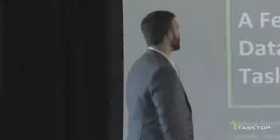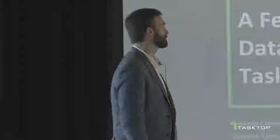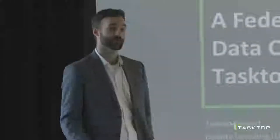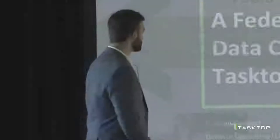So like Mick said, we're going to walk you through what is our roadmap for how we used Tasktop to centralize data for our client.